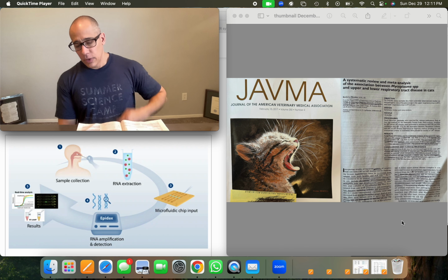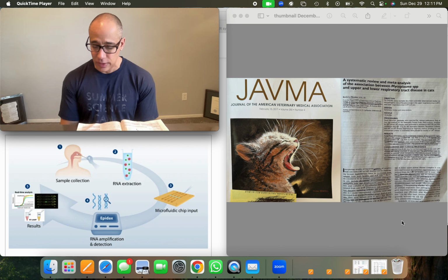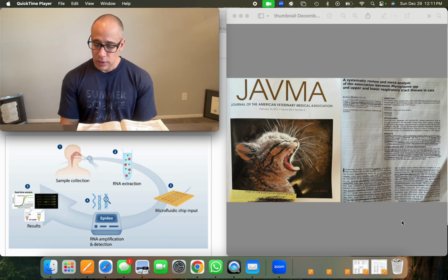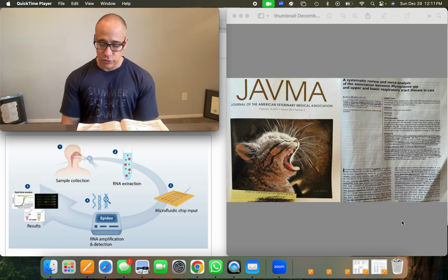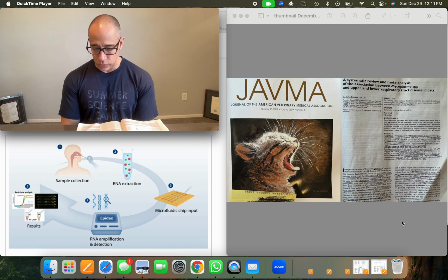Okay, discussion. Results of the present meta-analysis provided evidence of a significant association between identification of Mycoplasma felis and upper respiratory tract disease in cats, although the strength was only considered mild. On the other hand, isolation of Mycoplasma was not found to be significant with lower disease. For the present analysis, odds ratios were used to measure the strength of association as recommended for controlled cross-sectional studies when the incidence of the disease following exposure is unknown.